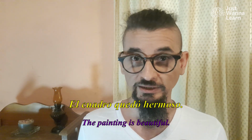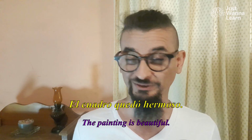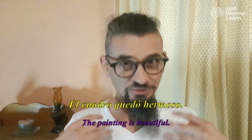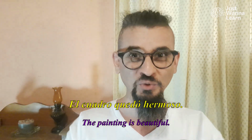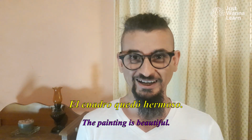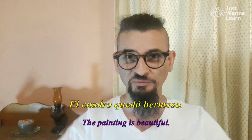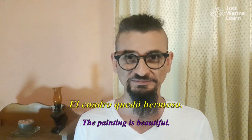So I can say, el cuadro quedó hermoso. Literally, the painting was left beautiful. And that was left actually means the painting was left at a point of the process where it was beautiful. That's what it really means, right? But it is translated as the painting is beautiful because it refers to the result of it, right? When I say el cuadro quedó hermoso, I really mean the result of the painting is beautiful. That's what I really mean.